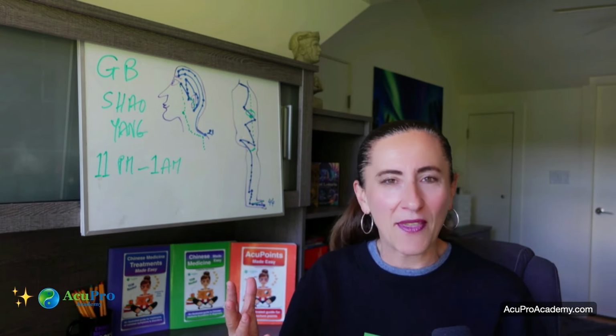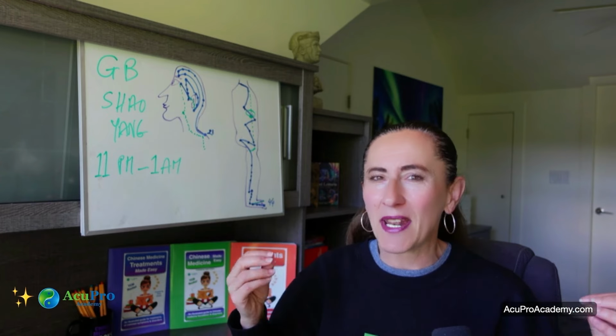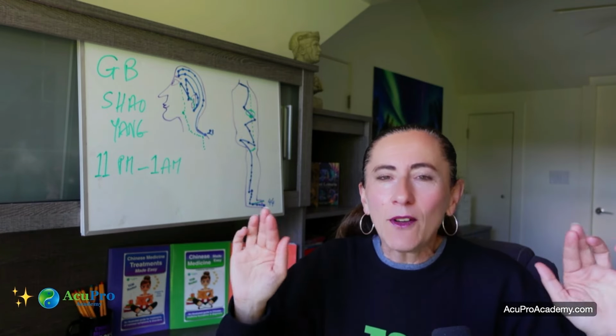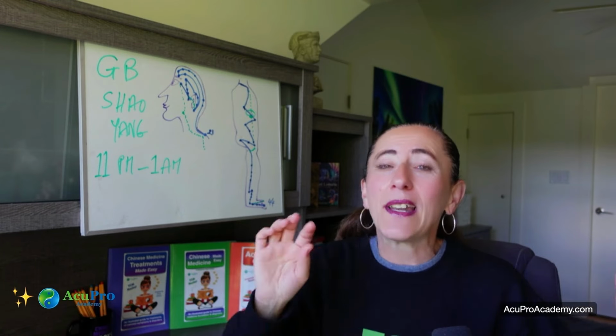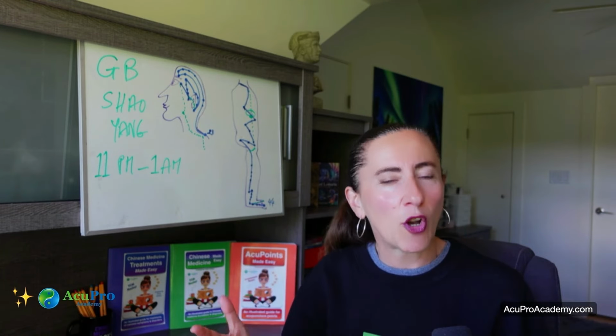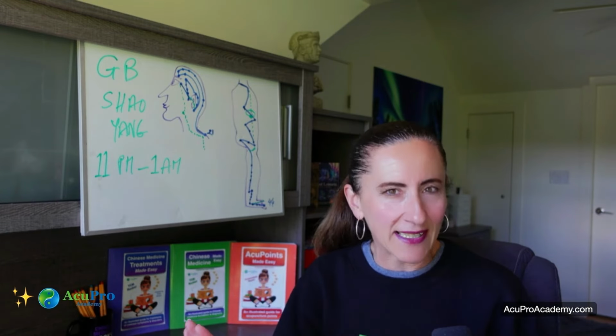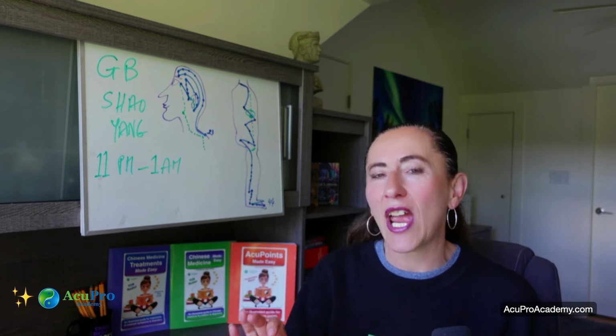And I love that about learning Chinese medicine and understanding how those clues give us little things that we can look into a little bit deeper to see, okay, this problem with the gallbladder, how do I address that? And what does it lead to? Does that make sense? So that's for the gallbladder channel itself.